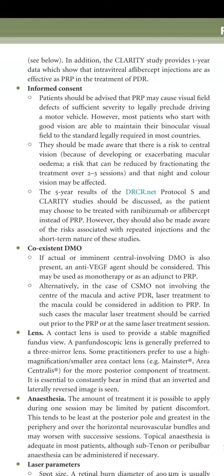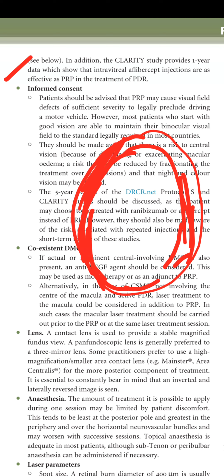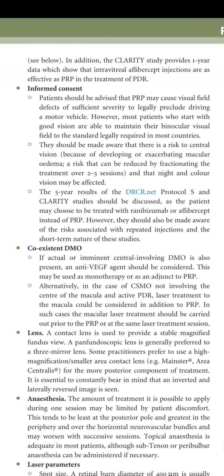First, very important, you have to take informed consent. The patient should be advised that PRP may cause visual field defects of sufficient severity to legally preclude driving a motor vehicle. However, most patients who start with good vision are able to maintain their binocular visual field to a standard legally required in most countries. So what happens is that you do the peripheral retinal photocoagulation, and the periphery is affected. There is a visual field deficit, and it can lead to visual disability, like you cannot even drive a motor vehicle.